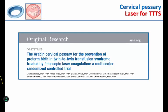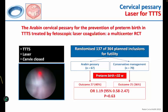The same journal published the results of the randomized controlled trial of the pessary in twin pregnancies with TTTS that had laser surgery. This randomized controlled trial was stopped early. They were supposed to randomize 364, but they stopped after 137 women for futility. They randomized about 70 women in each arm. One arm had the Arabin pessary, the other arm had conservative management.